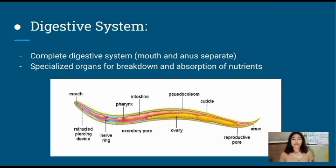The ninth is the cuticle. The tough, flexible cuticle forms an external skeleton that provides protection and support for the nematode's body. Then is the reproductive pore. The reproductive pore is the opening through which eggs or sperm are released. Last one is the anus. The anus is the posterior opening of the digestive tract through which waste is eliminated.